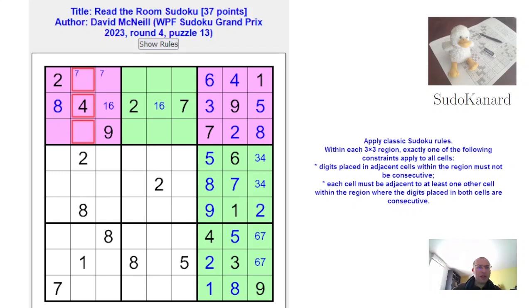3 and 5 can't be next to the 4, so they must be in the corners. So now 7 is here. And this is 1 or 6. And I don't think I can find anything else at this point. Oh, sorry, there's a 1 here. So that's 6, that's the 1, that's the 6.